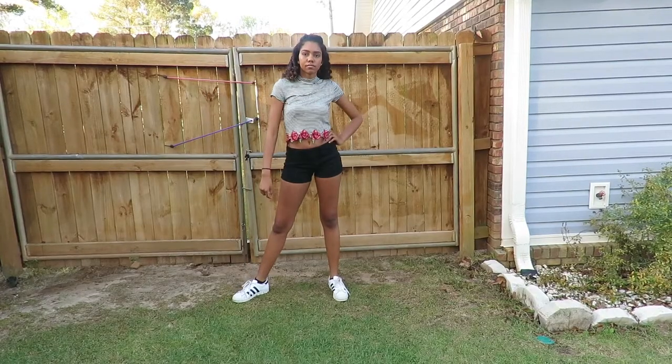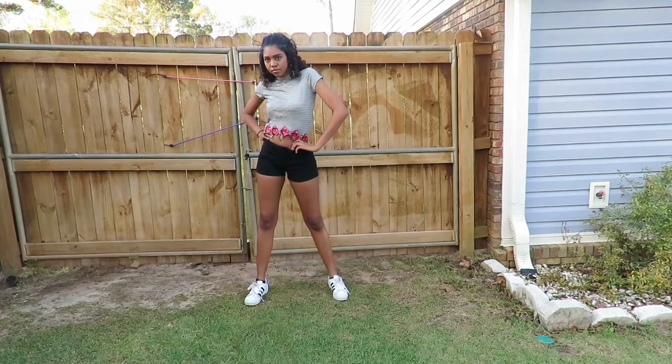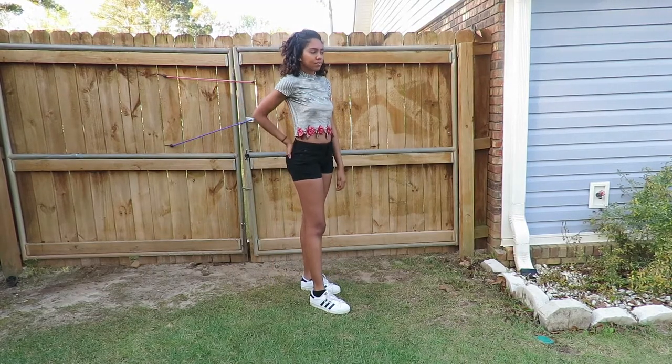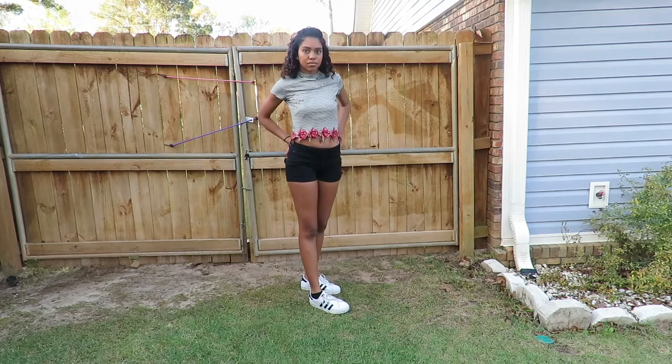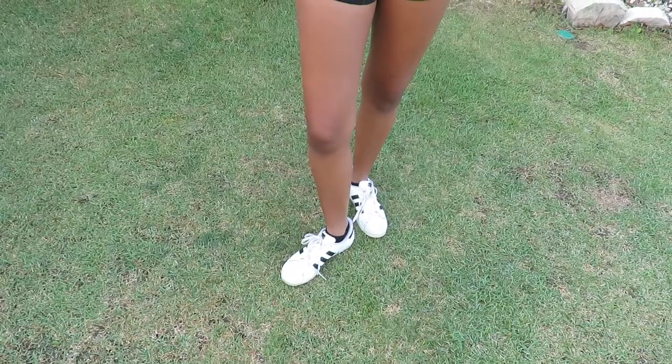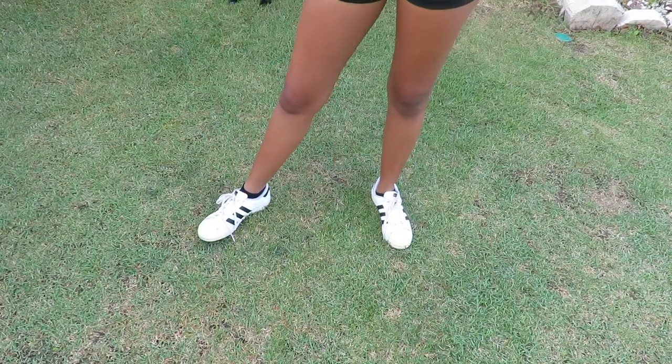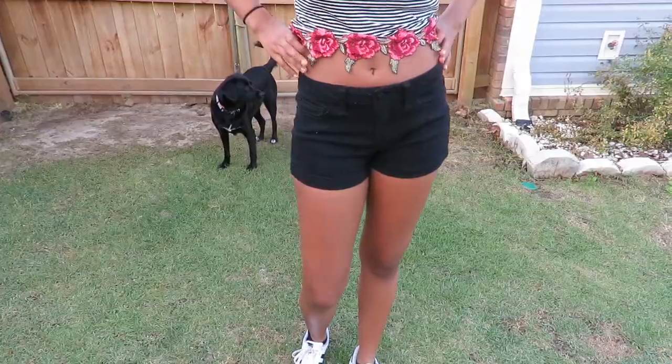Alright, so outfit number 8 is for when it's a little warmer here during the spring, because we know during spring it ranges from cold to hot to rainy. So this outfit is perfect for when it's hot. So I have my Adidas Superstars on, and I love these shoes. They're super comfortable and super cute and go with pretty much any outfit.